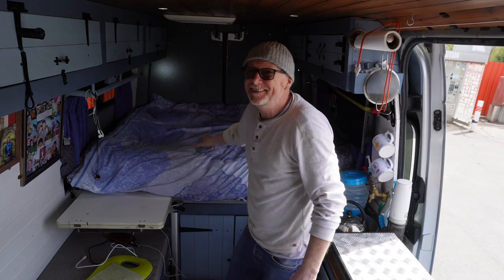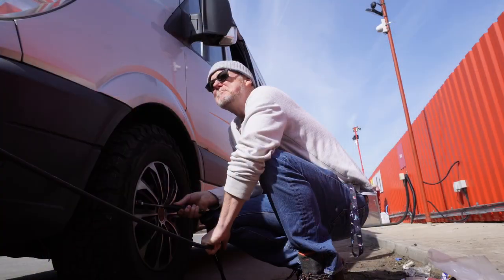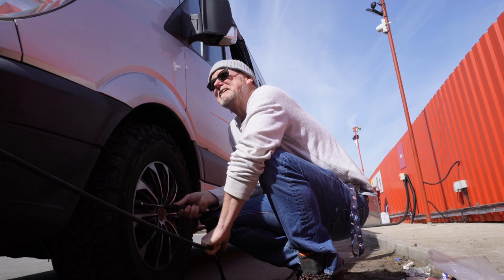That has got to be the easiest I've ever put a quilt cover on inside my van. There you go. Today's turned out a little bit different to what I expected. This is minging. I'll show you in a minute what it looks like. Really minging there.